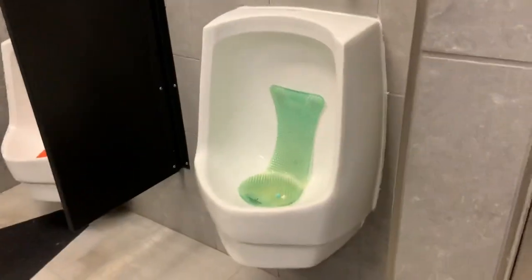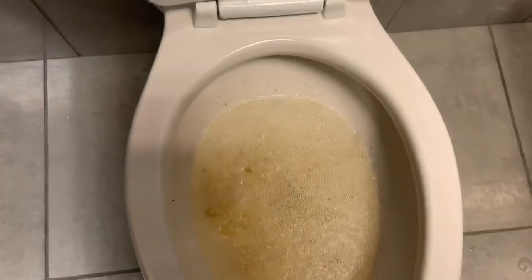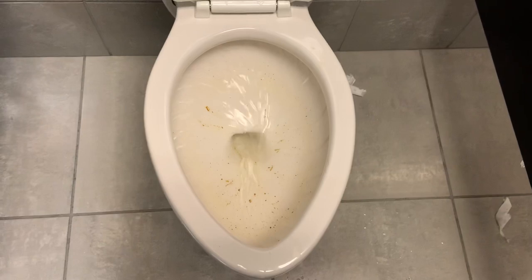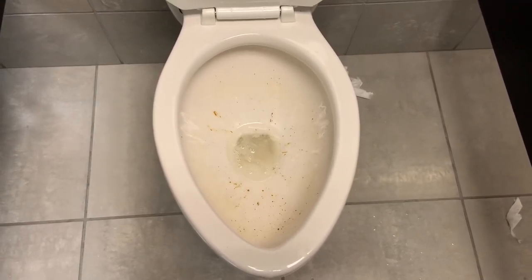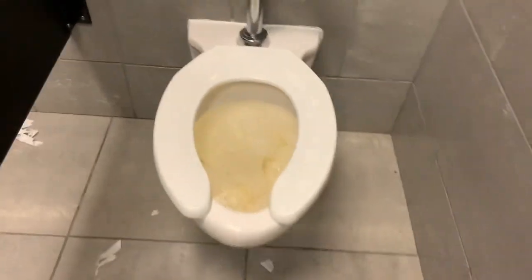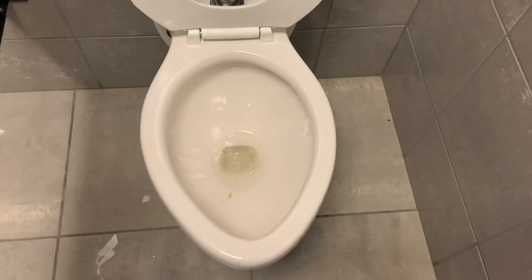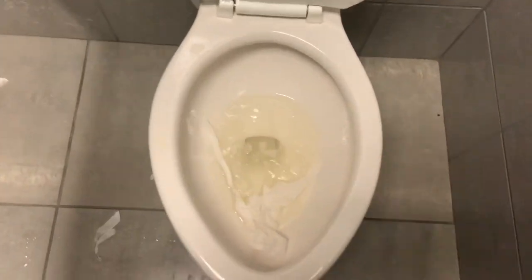And they have the waterless, Sloan waterless, with, by the way, the bees. You can very much smell the oil. Let's get a little bit of toilet paper. I'm not doing a TP test, I just want to show a little flushing action.